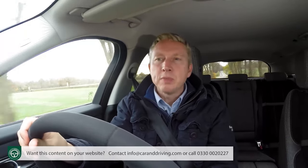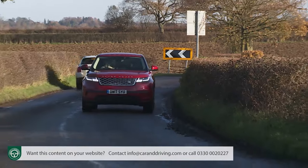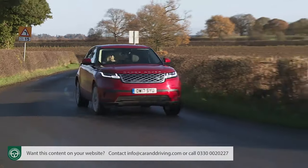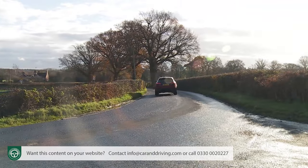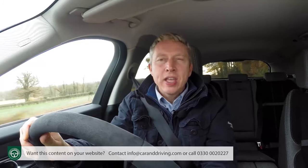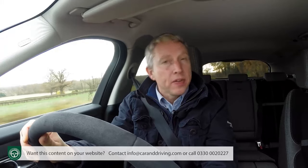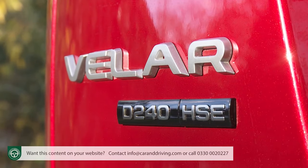The most cost-effective model is the D180, which resides in Group 31 if you choose the entry-level version. Go for the S-Spec, and that goes up to Group 35. Should you prefer the D240 twin turbo diesel motor like the one in the car we have here, its premiums will be based on Group 39 for the S and 41 for the SE.